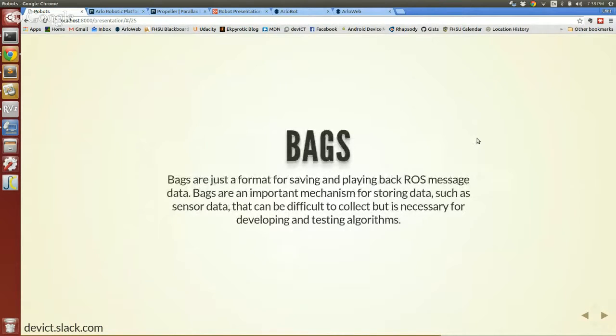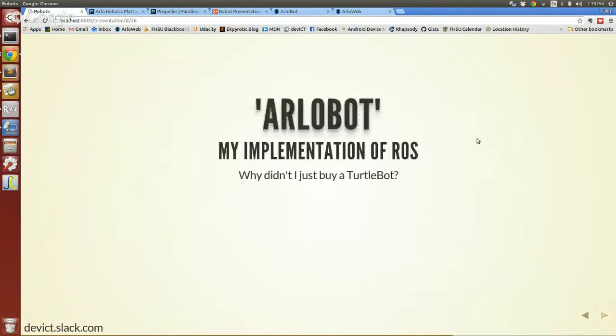And then it has this concept called bags. That's just a way you can record any data from any topic, and you can play it back. And people use that. So you can record all the data from your topics, you can play it back into a simulation, and recreate a scenario in the computer. So with that brief overview, I'll talk about my robot here.